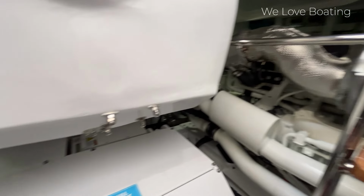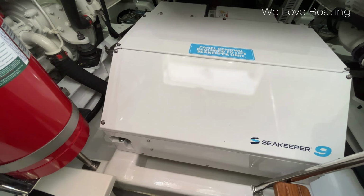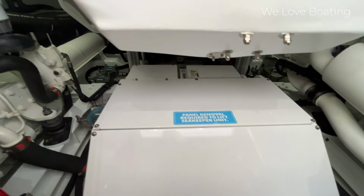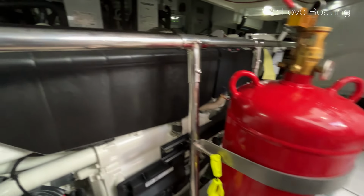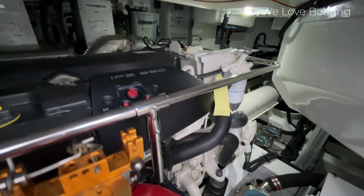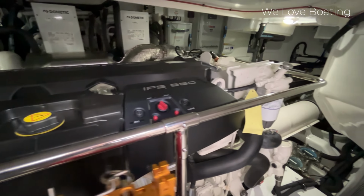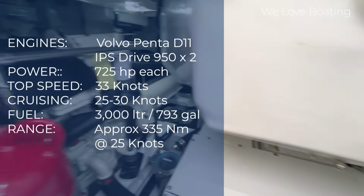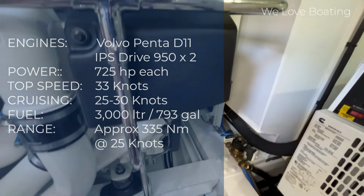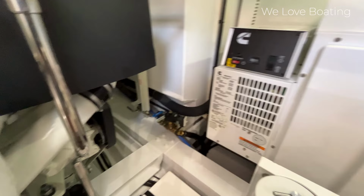The first thing we'll find when we get down here is that this is fitted with a Seakeeper 9 gyro stabilizer, which, if you know, these are not an inexpensive accessory to put on your boat. But in terms of what's going to make this boat tick along, a little bit hard to see there, but we've got a pair of Volvo Penta IPS 950s. I think these each produce about 800 horsepower. And when we're up and planing, that's going to give this boat a top speed in the mid to low 30s. And if you're cruising, that's going to be sort of in the mid 20s, high 20s, with a range. And I'll put all the details in terms of range, fuel tanks, etc.